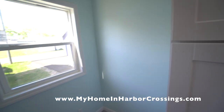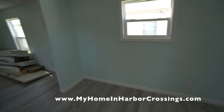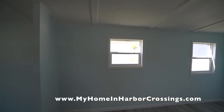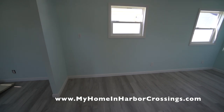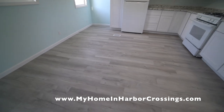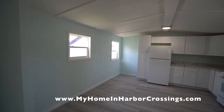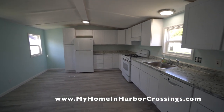Now on this side, we're gonna be doing a little counter and a cabinet on this section here. So you'll see in the back bedroom, we still have extra counter space. So that'll be like a little desk work area. But the guys did the floor. It's all laminate flooring. It's gorgeous, this gray wood tone. And we painted the walls this beautiful robin's egg color. And it just really makes the kitchen stand out.